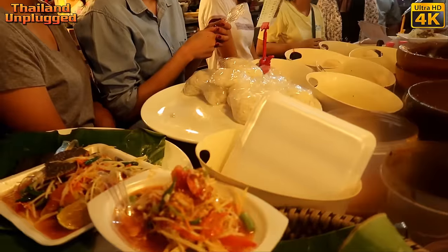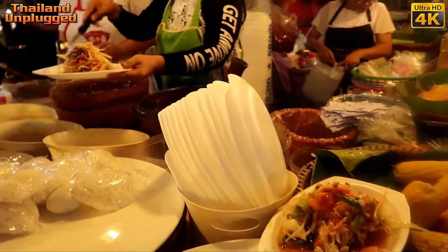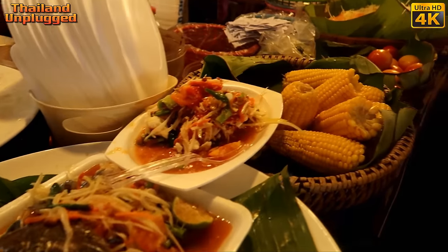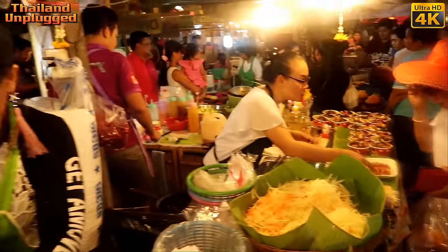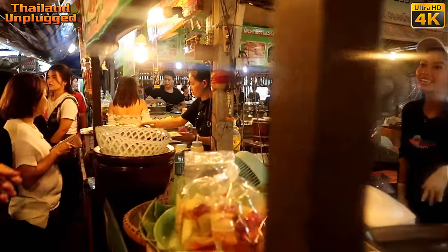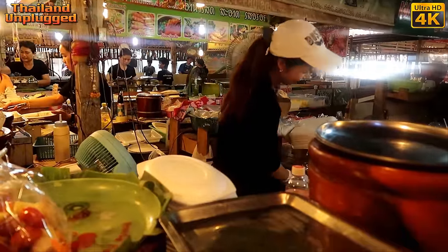Oh, it's Thai dessert, very old dessert. This is papaya salad, done properly, the Thai way. See all the ingredients? Not bad, eh? What's this one now? Papaya salad. This is a good salad. You can buy this one and mix one instead.